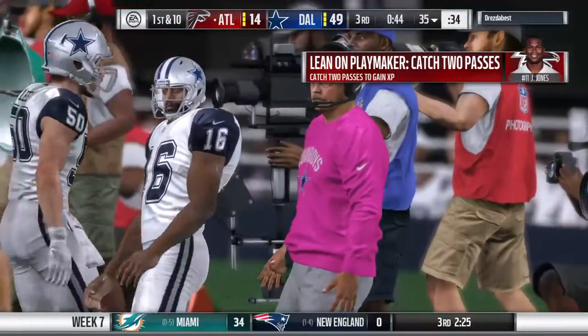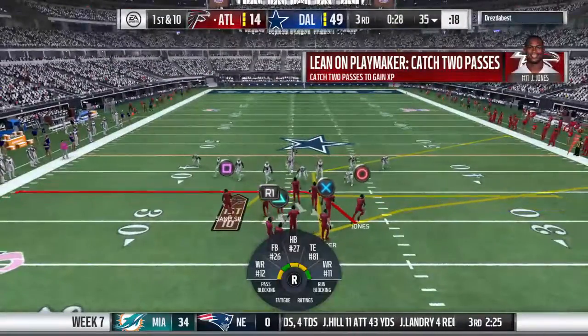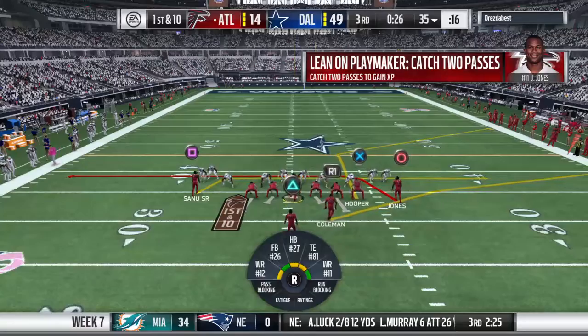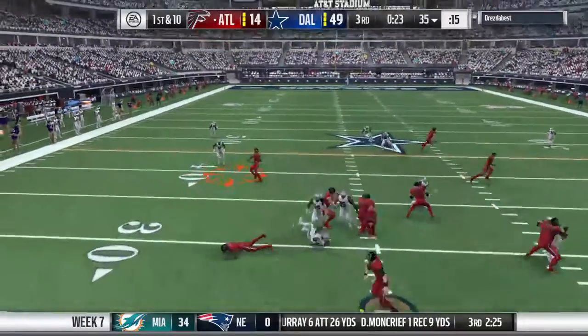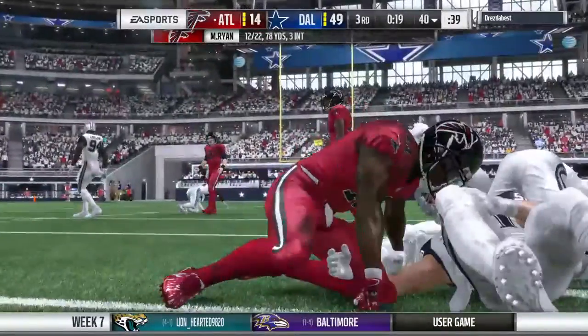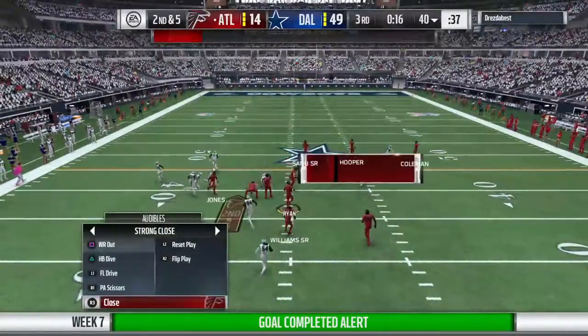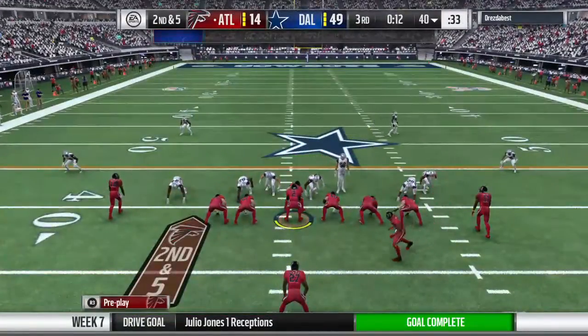Well, something got lost in translation in this game. He's run the ball really well, done all the things that you want in a game plan, but unable to convert it into points, unable to ring the bell consistently enough to make it a winning effort. The left side completion to Jones. It's a gain of 5, and that'll make this a second down. And they're going to hurry back to the line now.